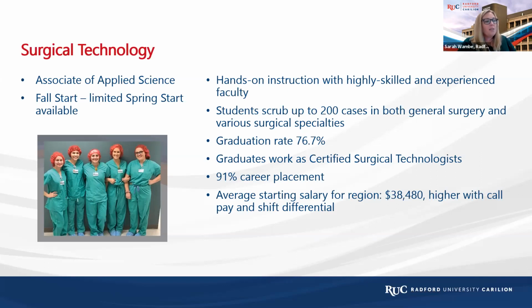And then I do like to note with this salary that, depending on your shift, whether or not you take a night shift or a swing shift, pay can vary.